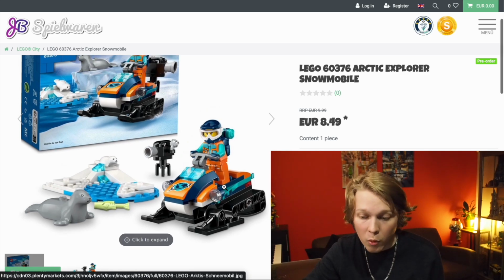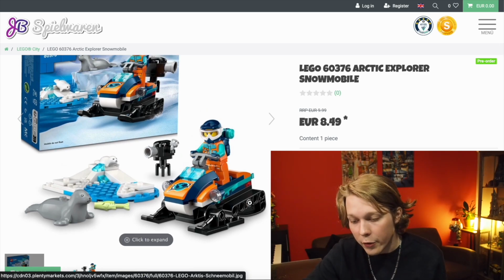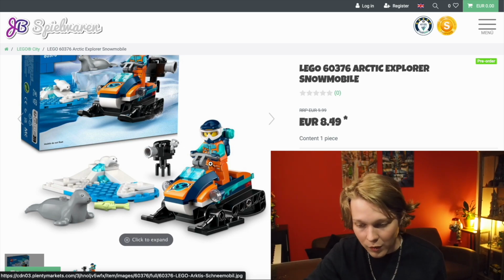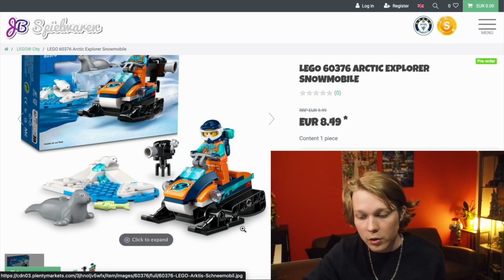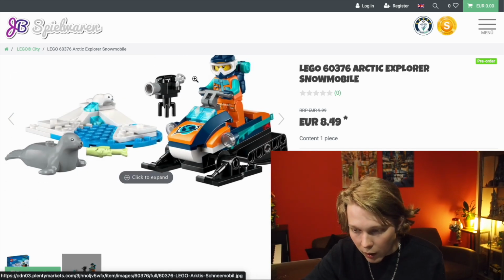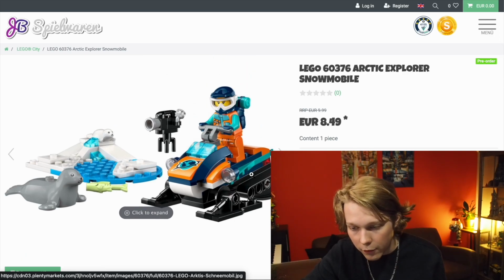I think I like this more than some of the previous $10 Arctic snowmobile builds. This one's got a little more bulk to it. Instead of having a trailer, you've got a focus on some of the landscape and a little bit more bulk to the main snowmobile itself. So I like it a lot. This backpack piece as well really jumps out at me on the minifigure.